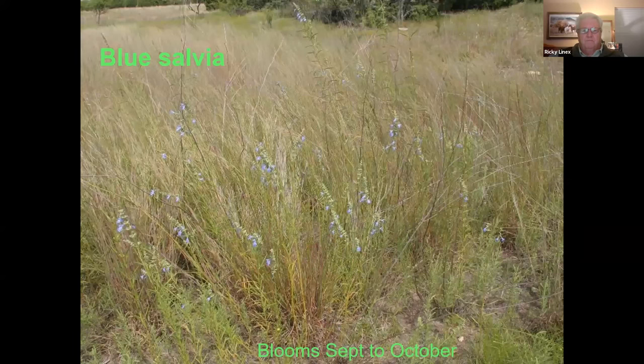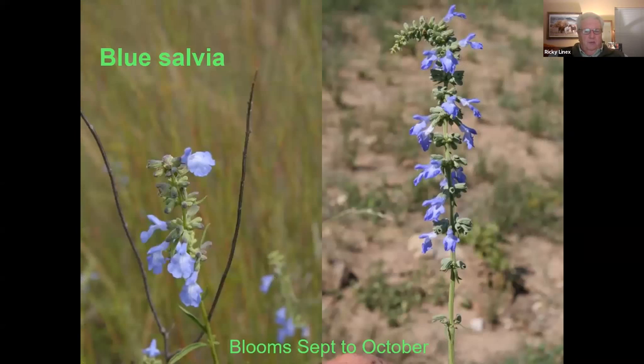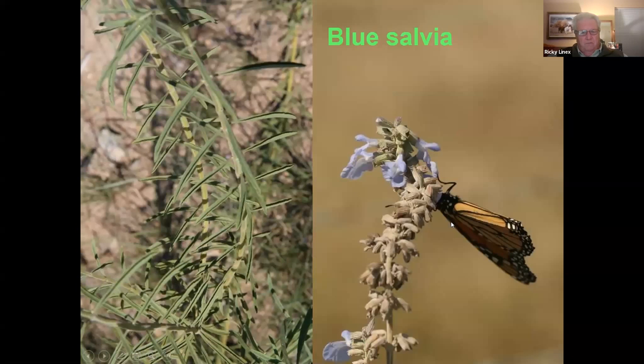Blue salvia. This is one you should have all out in your pastures. It flowers in the fall, September to October. If we zoom in a little closer, now you can start to see it's got a square stem, lots of these bluish flowers, and it's making lots of seed too. A unique trait to go along with that square stem is it has opposite leaves, long, thin, linear leaves, and they rotate at 90 degree angles. So they're east-west, the next row up is north-south, next row east-west, then north-south.